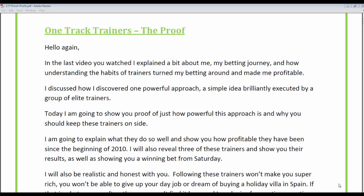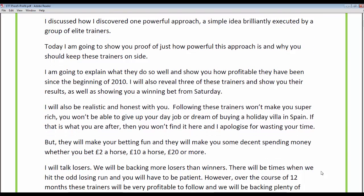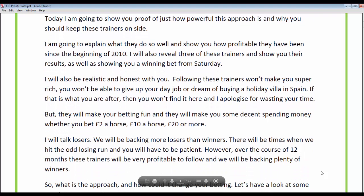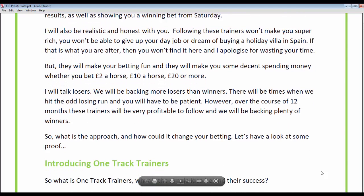I'm going to explain what they do so well and how profitable they have been since the beginning of 2010. I'll also reveal 3 of these trainers and show you their results, as well as showing you a winning bet from Saturday. I'll also be realistic and honest with you. Following these trainers won't make you super rich. You won't be able to give up your day job or dream of buying a holiday villa in Spain. If that is what you are after, then you won't find it here, and I apologise for wasting your time.